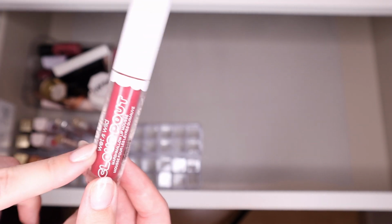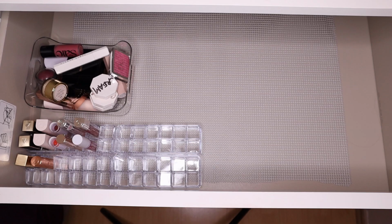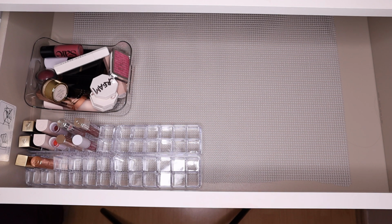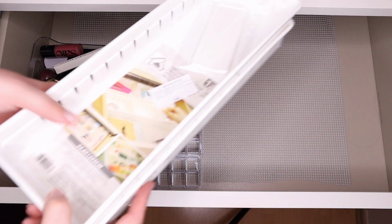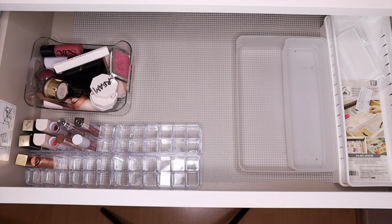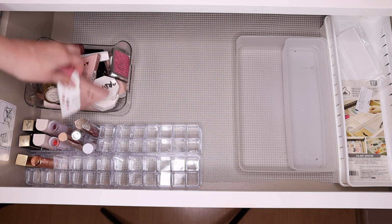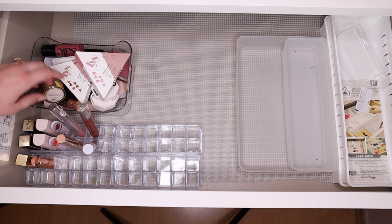And the last product I have is this Wet n Wild Cloud Pad in the shade Marsh to My Mellow. I think that's all of my lip products. I really don't own that many. I have some extra of these containers, so I'm just gonna keep them here. And I also have these two products that I haven't tested out yet, so that's gonna go here as well. Okay, I messed that up.